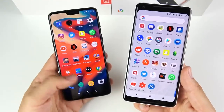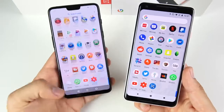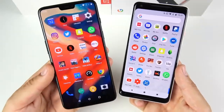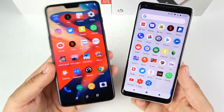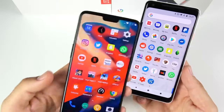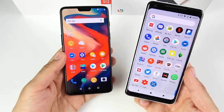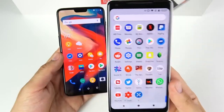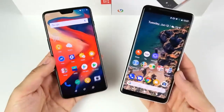For a design that feels like an iPhone 10 or a Galaxy S9, a little bit more premium looking, you might like the OnePlus 6. For all the speed you would ever want, it's the OnePlus 6. But overall, I think the total package here is a better one on the Pixel 2 XL, but that's just me. You might differ. What are your thoughts?